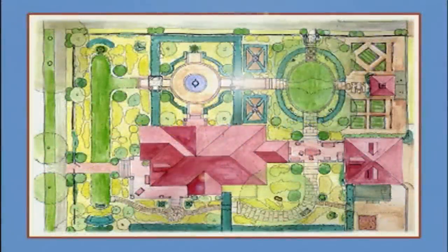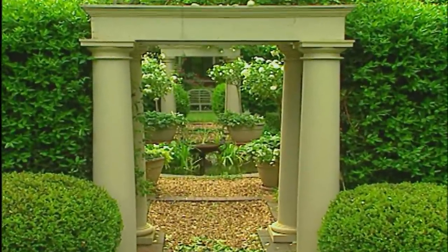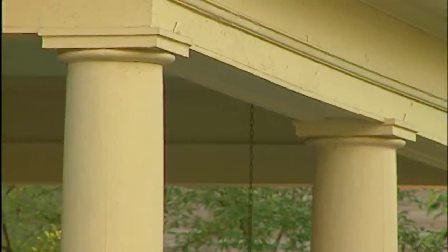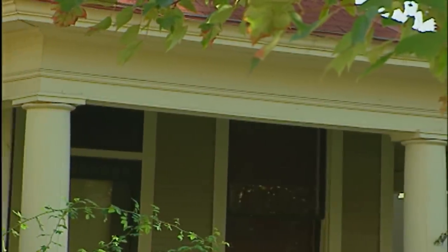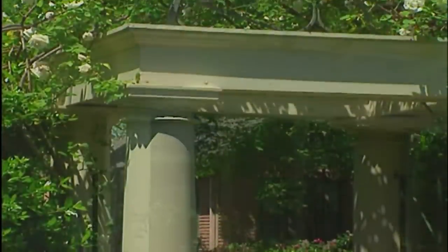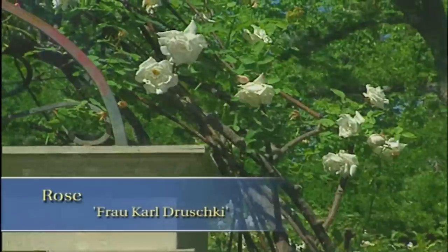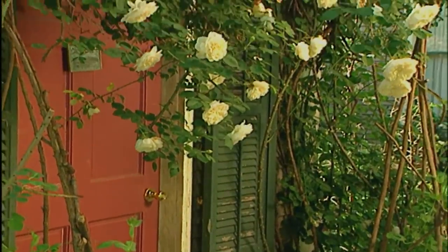Now this garden room gets a double take with these two mirror entries. Remember how I mentioned it's good to use building materials found in the house's architecture? Well, I use the column motif of my turn-of-the-century Colonial Revival-styled house. In the spring, the arbors are covered with Frau Karl Drewski, which was introduced about the same time as the house, around 1905. And arbors aren't the only entries in my garden that I accent.